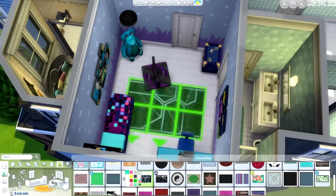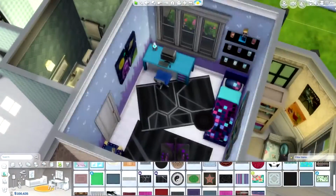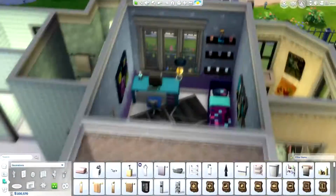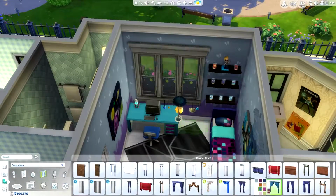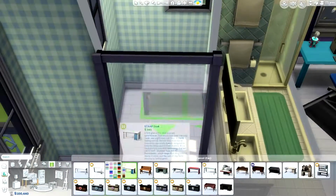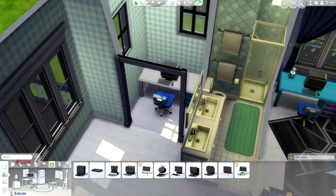But yeah, here's one of the technically boys' rooms. I don't know, it still has purple. Is purple a boy's color? I don't know. I've actually found it was hardest to decorate the boys' room, trying to go really masculine, especially because I don't really imagine kids as being masculine.